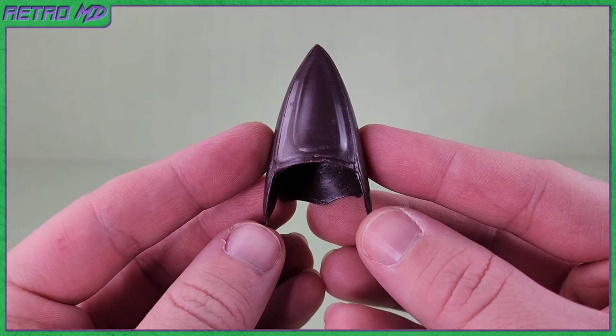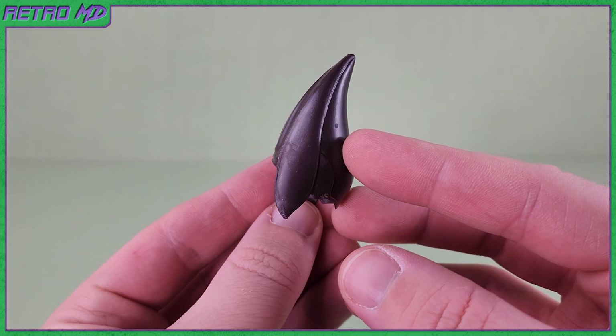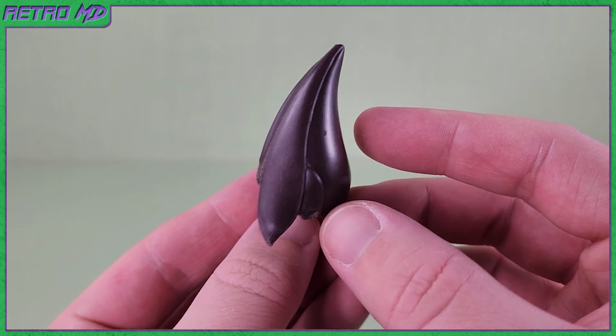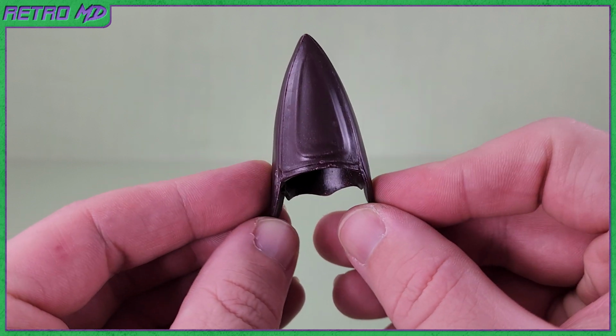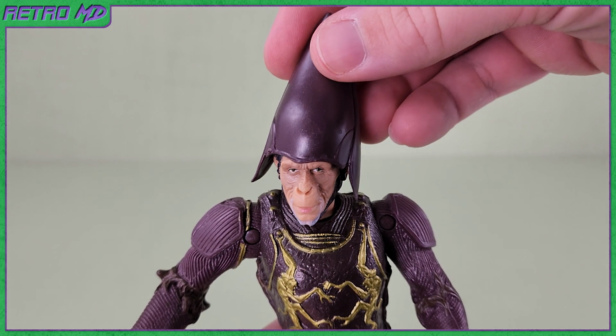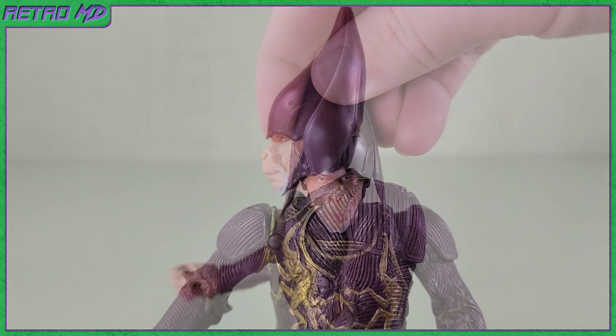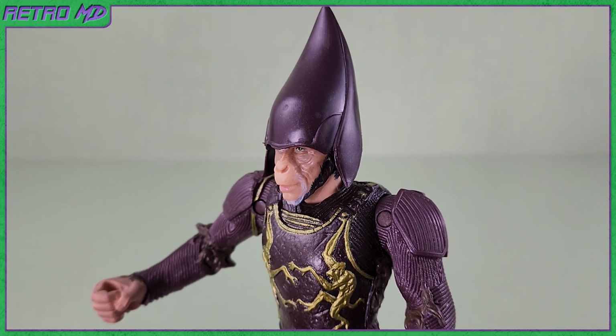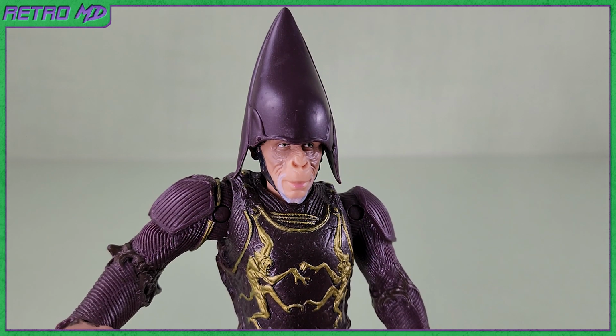The first accessory up is Thade's helmet. It is much larger and pointy than the gorilla's helmets. It is solid maroon in color and is made of a softer plastic. The helmet just slides over the head just like the previous figures. I don't like this helmet as much as the gorilla's helmets though. While Thade did wear it in the film, a lot of the time he was seen without it.